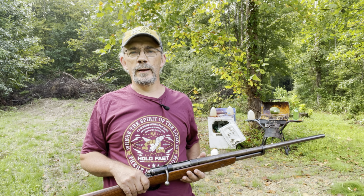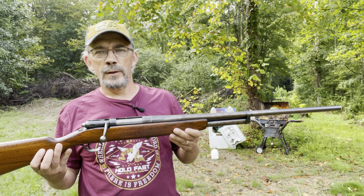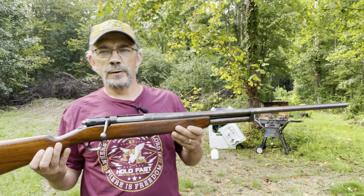It's been wet and dreary over here this morning, raining quite a bit, but I thought I'd run over and do a little bit of practicing with my carry gun. And while I was at it, I brought this bolt action 12 gauge shotgun. It's a JC Higgins. It's in pretty nice shape. This is an old shotgun. It belonged to my grandfather.